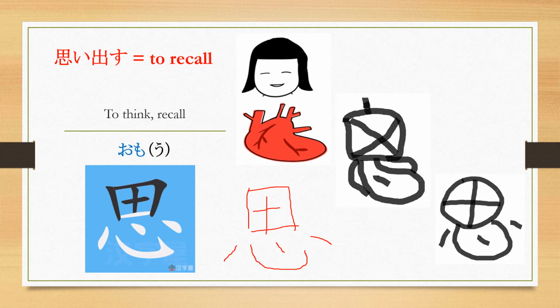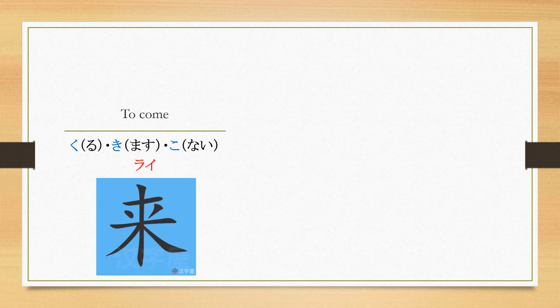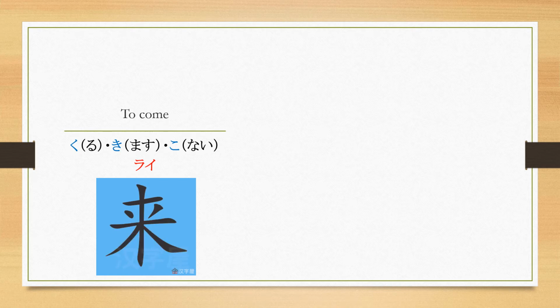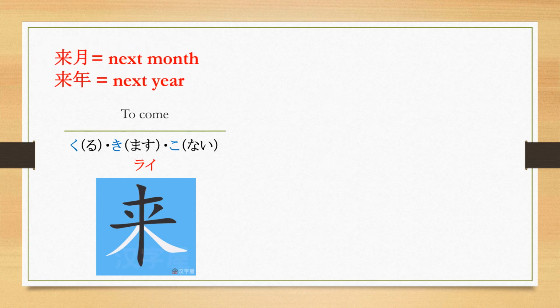All right, let's move on to the next one. These are the kanji for to come. Now, depending on which conjugation you're using, the pronunciation of the kanji changes because it is one of the two irregular verbs. So to come is kimasu. In plain form, it is kuru. In negative plain form, it is konai. Now, the pronunciation of this kanji when combined with another one is rai. For example, next month, raigetsu. Next year, rainen.